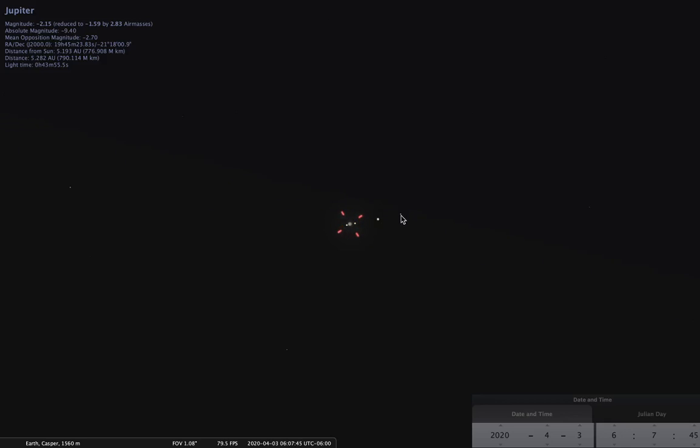And these four objects are the Galilean moons, named for Galileo Galilei, who first discovered them in the year 1610. And if you watch them over a period of time, observing them each successive day, you'll notice that they change position. And the names of those are Europa, Io, Ganymede, and Callisto.